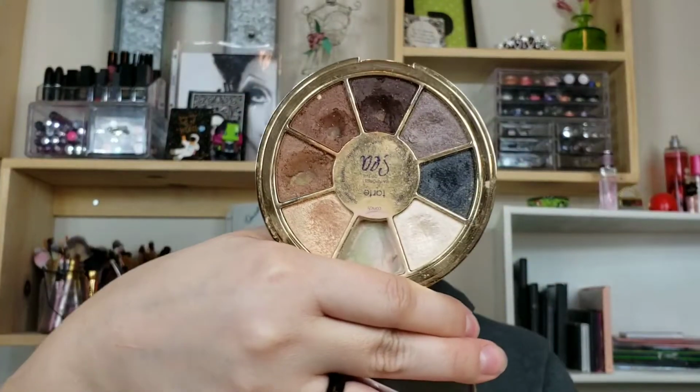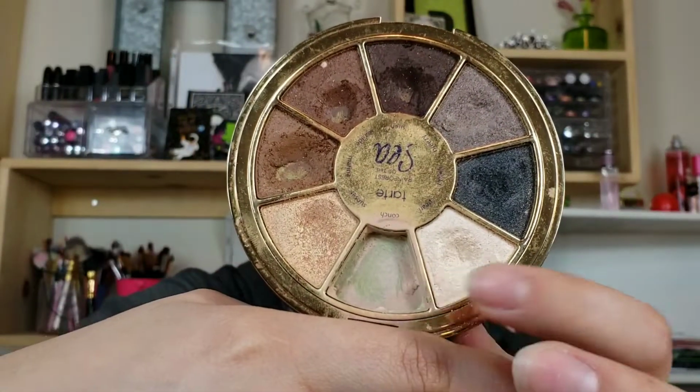So as you guys know, I've hit pan on these 3 shades and I'm just using them. I wear them in my eyebrows every single day. I do the pomade and then I set it with the powder. This shade right here is completely gone. That is what I used to set the concealer I placed on my eyes. There is a dog hair in my palette.